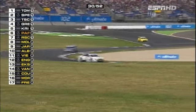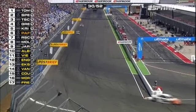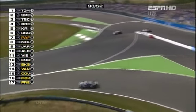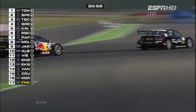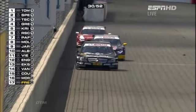So he has now jumped ahead of Green. And there's Paffett. And a supreme effort from the Mercedes team to get Paffett out in just 2.8 seconds. So the fight now between Molina and Jarvis, and Paffett gets out. He gets out in front of Molina, which is exactly what he wanted. And that, no doubt, helped by the sterling effort of his pit crew. Brilliant stuff from Paffett and the team.